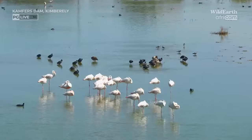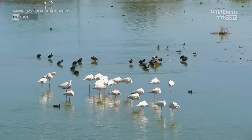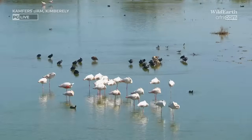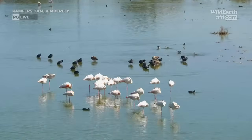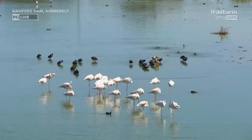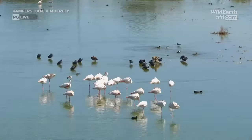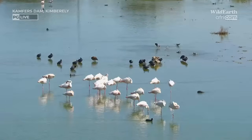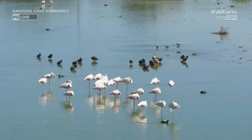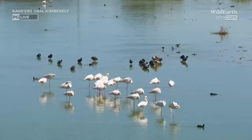You can imagine the havoc that would be created in a place like this with things like stray cats and stray dogs coming in to raid nests. So yeah, what a wonderful thing that this marshy wetland area at Comforts Dam has been established. And long may it live. It's obviously very, very popular with the local birds.